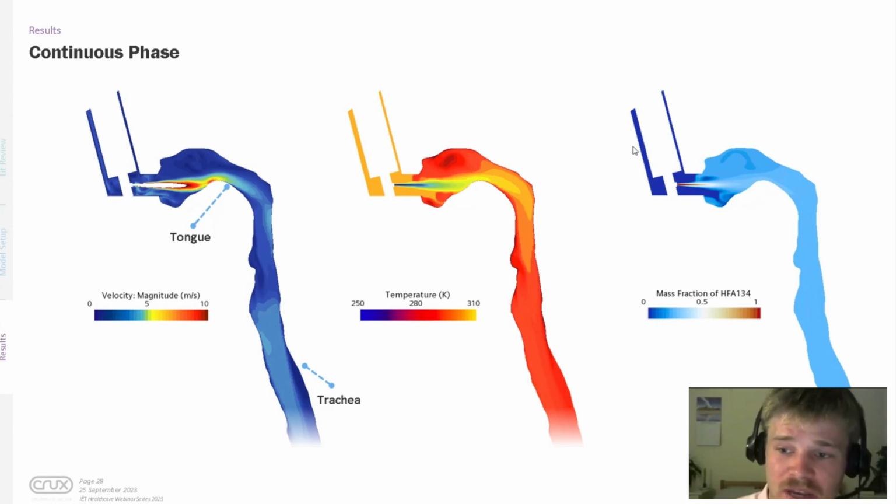So we see ambient air come in with no propellant, and we see this rapid mixing in the oral cavity and some recirculation in the upper mouth area, and then some flow separation behind the tongue, where we would expect to see a lot of impaction towards the back of the mouth.